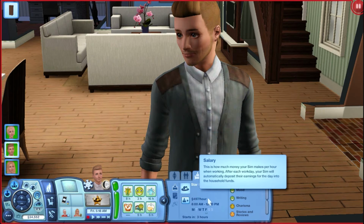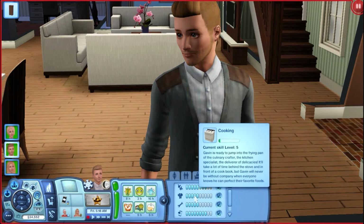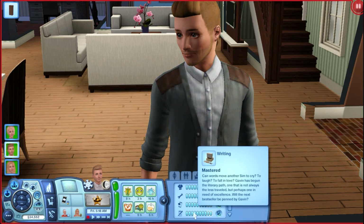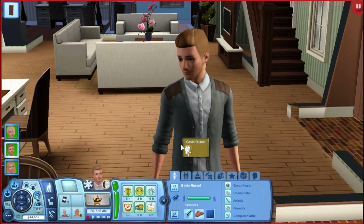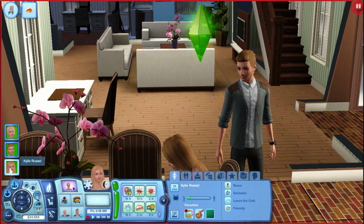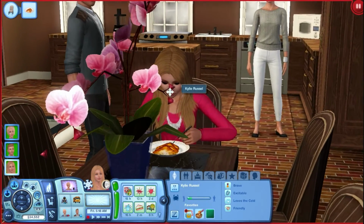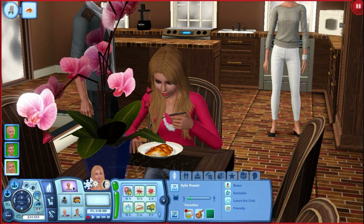He makes 497 simoleons an hour. He has level 8 charisma, level 5 cooking, level 5 handiness, level 8 social networking, he's mastered writing, and that's all of his skills. And now for their daughter, Kylie Russell. She is gorgeous. I absolutely love her. She turned out so cute. So if you guys can just look at this picture right here while she's eating, that's what she looks like.